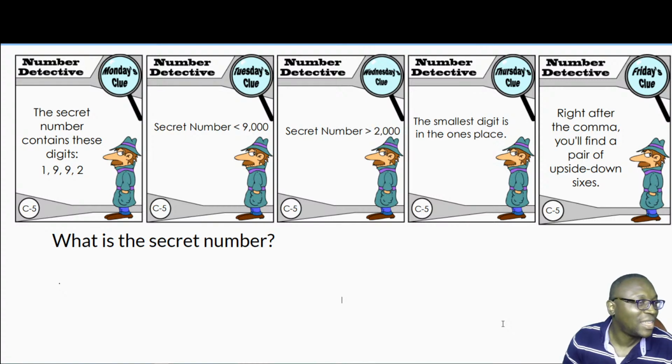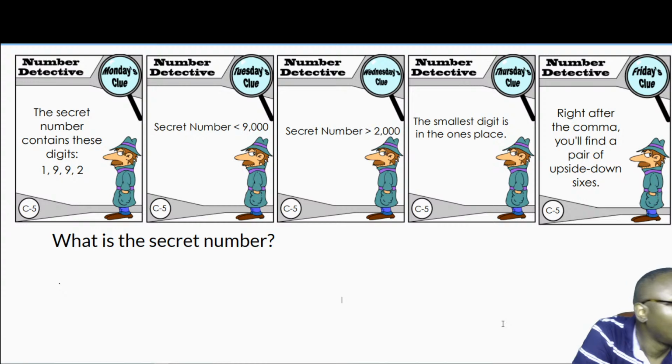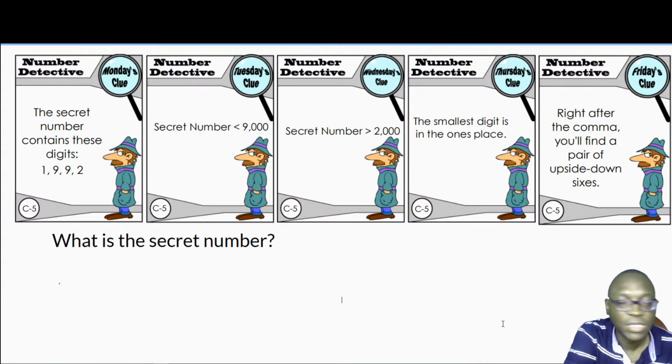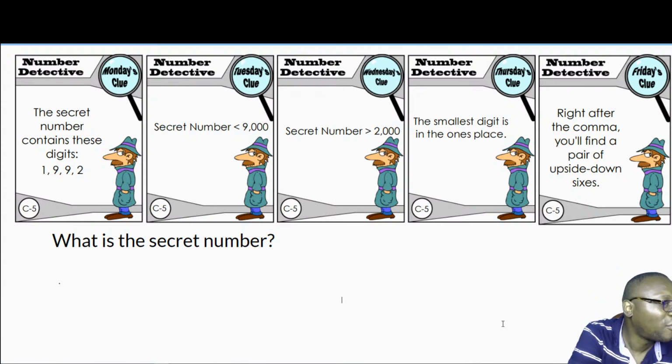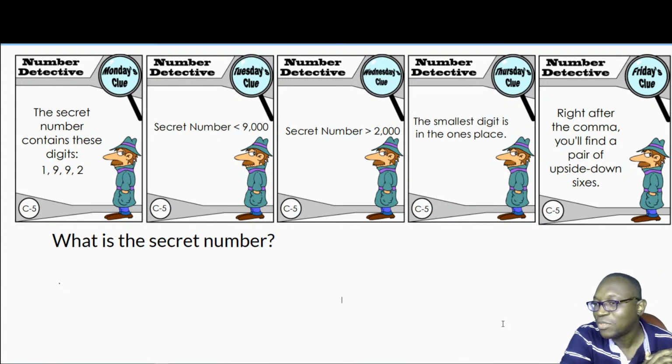Okay, so this is your chance to see if you can help the detective determine the secret number. This detective is trying to find a secret number. Let's try to help him out. So our secret number has 4 digits, 1, 9, 9, 9, 2. The secret number is less than 9,000. The secret number is greater than 2,000. The smallest digit is in the ones place. Right after the comma, you'll find a pair of upside down sixes.